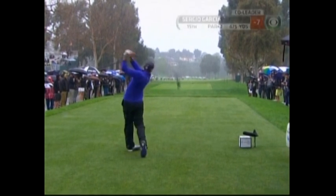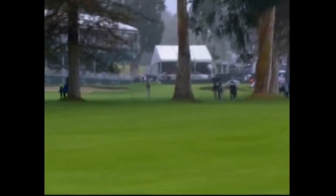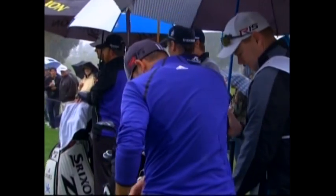Now here's Garcia. I think they like it. Somebody said beautiful, but is it right again? Oh my goodness, his rain is really affecting the golf ball. It's way back. This hole is playing exceptionally long right now. He is way back there.